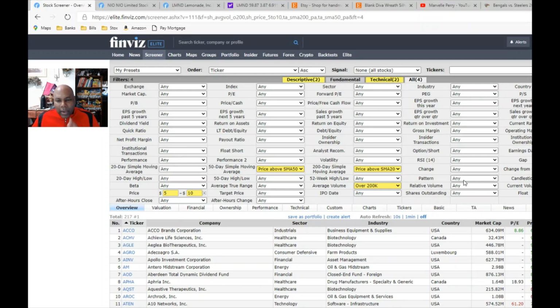Now, the last thing you want to do is go to this pattern tab. We got 3 different patterns that we're going to look at that's going to help you find those low price stocks between $5 and $10 a share. The first pattern is the wedge up pattern, right? Wedge up pattern. The second pattern is the triangle ascending pattern. Now, ascending means going up. The third pattern is your channel up pattern.